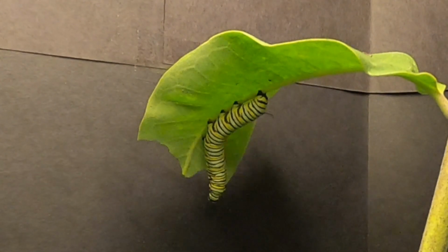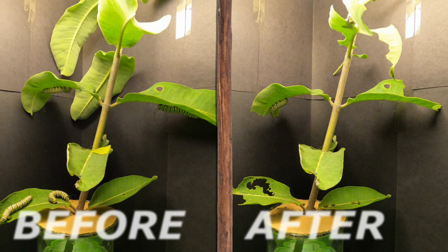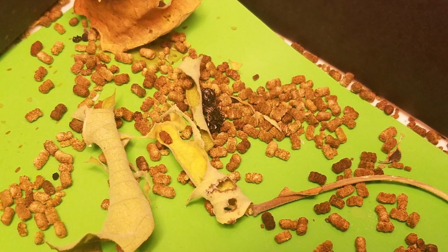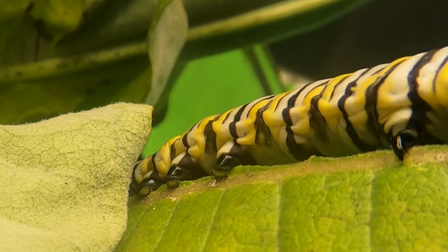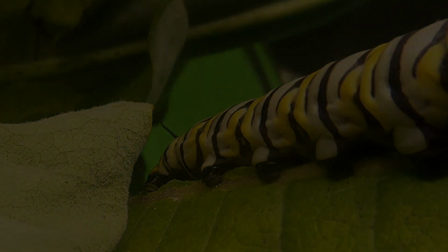Monarch caterpillars have quite the appetite. In just a few hours, they can convert a leafy milkweed plant into a twig. Not surprisingly, all this eating results in lots and lots of caterpillar turds left all over the ground. Once those caterpillars are fully grown, they'll wander off to a quiet place to set the stage for one of the greatest magic tricks you've ever seen. Sit back and enjoy the show.